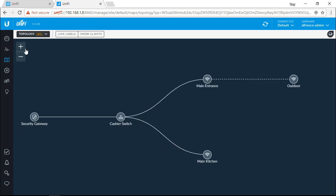And when we choose that, we're going to see all of our units in the network and the logical links between them. So going from right to left, we know that the outdoor mesh unit uplinks wirelessly to the main entrance, which is connected to the cashier switch, which is then connected to the security gateway. And then of course the main kitchen also hangs off that cashier switch.